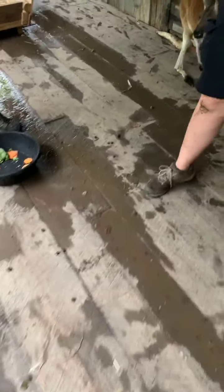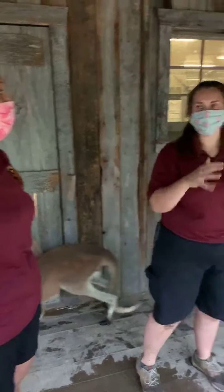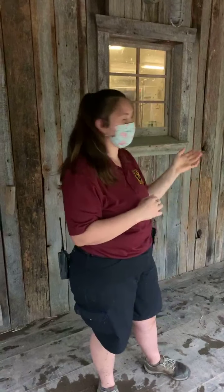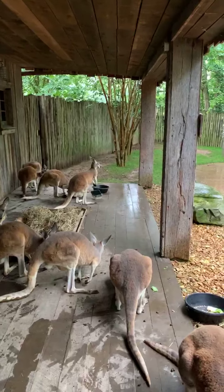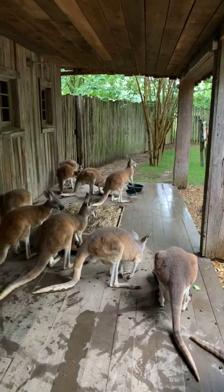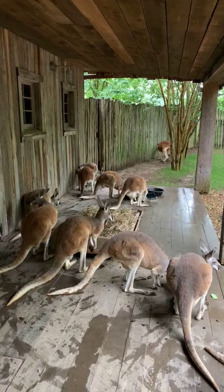Excuse me, friends. And these guys are all red kangaroos, which are the largest species, correct? Yes. And usually the males tend to be a lot lighter. So when he's fully grown, he can actually weigh up to 180 pounds and be up to 6 feet tall. He doesn't look it right now, but if he comes back over, you might be able to see his hands and his feet. It's like he's a big puppy. His hands and feet are huge. The rest of him just has to grow into it.